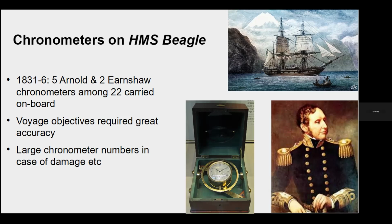And the number was determined by the objectives of the voyage, which were twofold. The popular, or known one, was the Hydrographic Survey of South America, which obviously needed very accurate readings and it took them years. I mean, it was a 5-year project. And then less publicly known, Robert Fitzroy, the captain, was instructed to establish a chain of points of precise longitude around the globe. So he needed very accurate equipment.